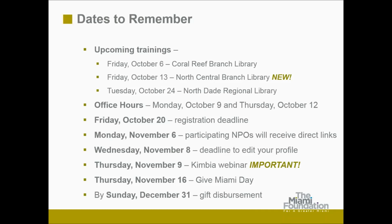You will receive direct links around November 6th. This, again, is your hyperlink to givemiamiday.org, as well as a link to your donation reports so that you can track your donors. And you'll have a little bit of time between the registration deadline and November 8th to make any final edits to your profile. So again, if you get your new Department of Agriculture letter, or if you get this amazing photograph that you want to upload, or if something happens to change, you have until November 8th to edit your profile.